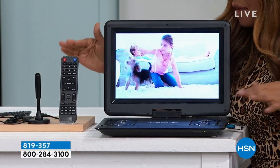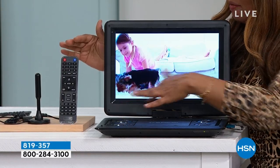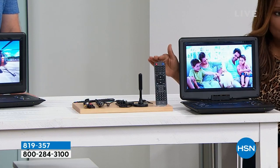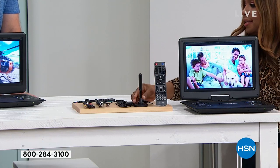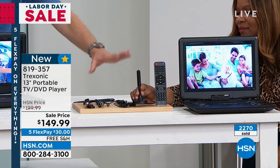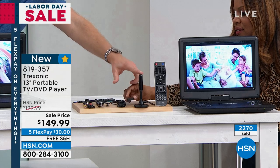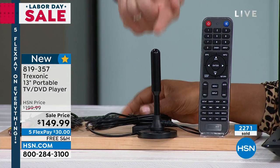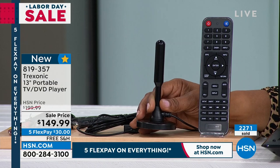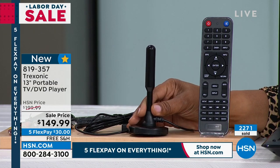So you obviously get the remote control, although you do have the panels right on the unit itself. The buttons are on the top, but you do get the remote control. This is your antenna. So that is the extended range antenna. If you were one of the first 100,000 people that bought a Trexonic, you got a 15-mile range antenna. This is now 35 miles of range. Wow, nice. That's free TV. Free TV, no monthly fees, no subscriptions whatsoever.